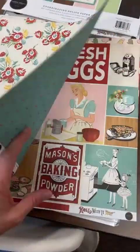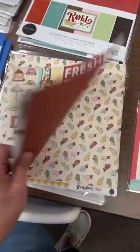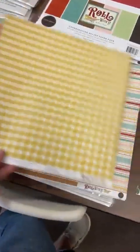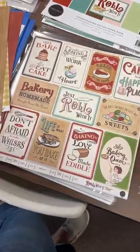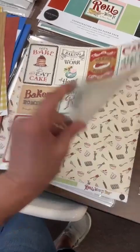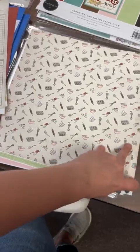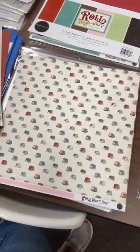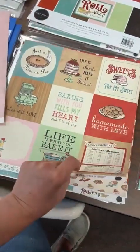4 denim papers for Miss Debbie. You've got it, friend. So this one here is called Roll With It. I'm going to move my phone up a little bit. So just a great, it's got a really kind of little bit of a vintagey feel to it. You can see we're working on not a white base, but kind of a cream base here. So we've got the collection kit. We also have the coordinating solids and the 6x6 pads in stock as well.